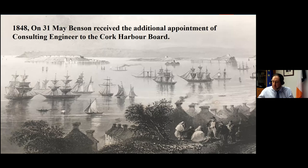You can see this in the sketch here. This is a sketch from the 1840s, actually from the Crawford Art Gallery collection, and that had just opened. Also, one of the problems with Cork Harbour that began to emerge in the late 1840s was the huge demand for emigrant ships. Some of them were quite large and actually couldn't get up as far as Cork City itself.